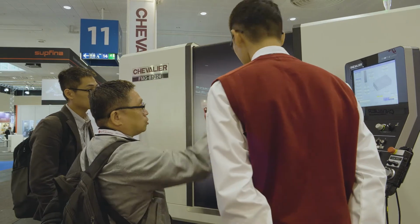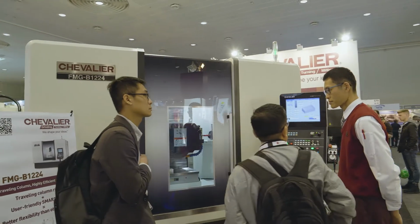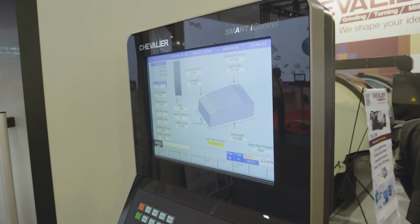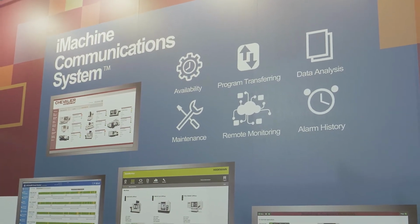Chevrolet is the machine leader, the manufacturing leader in the market today. In the EMO show today, you can see we put the FMG-B1224, which means this is Chevrolet's new product. And we are going to tell people we do have the IMCS communication system to meet the needs of today's companies.